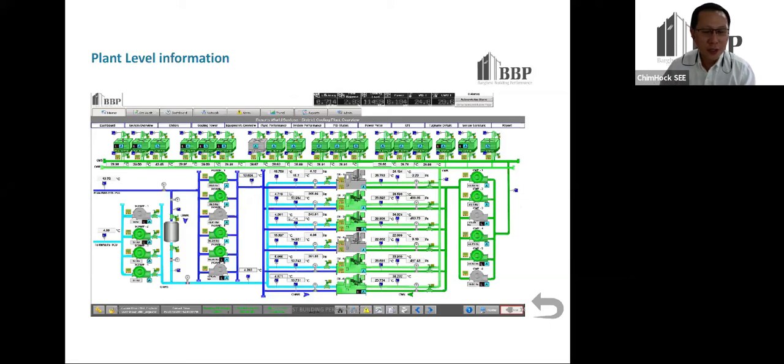Okay, so this is like schematics. Most of you in the FM lines will understand that. This is the chiller plant. You have the chillers, you have cooling towers.